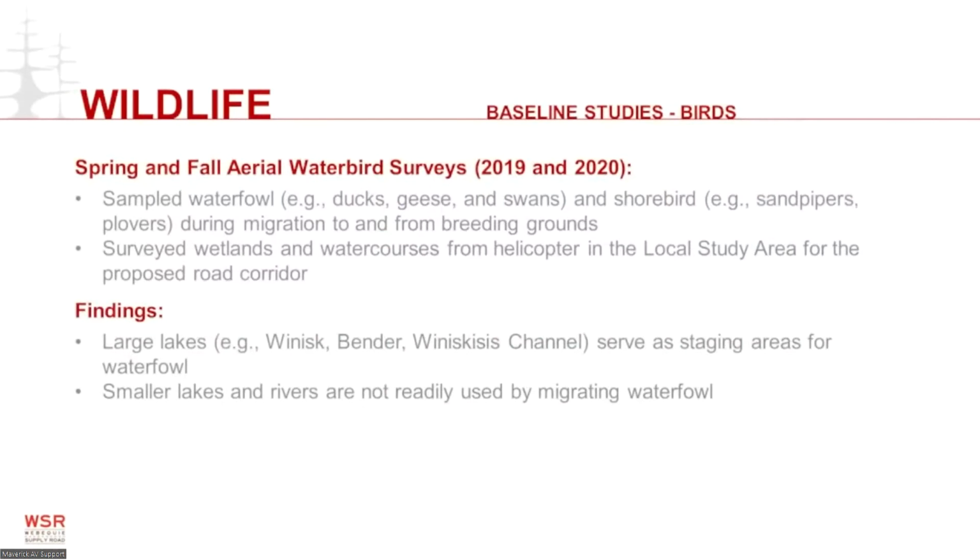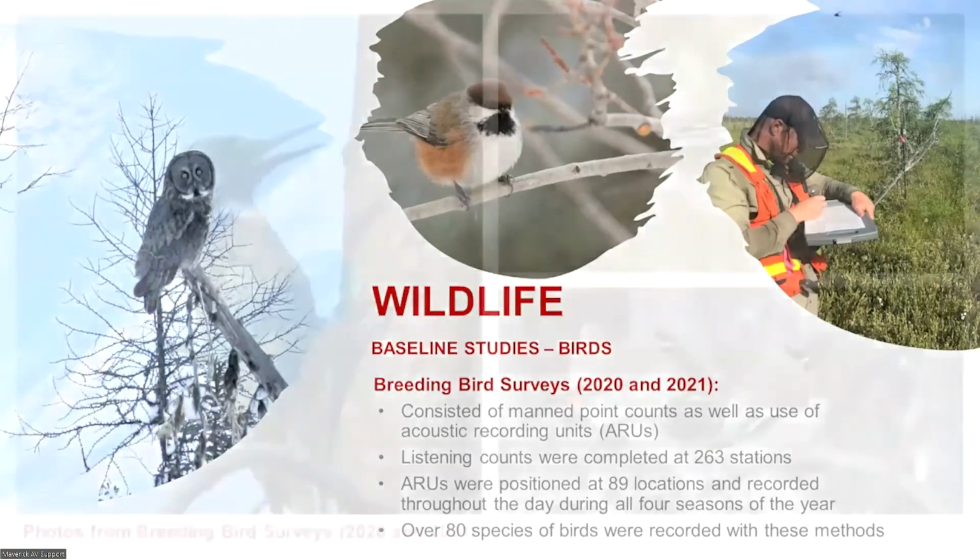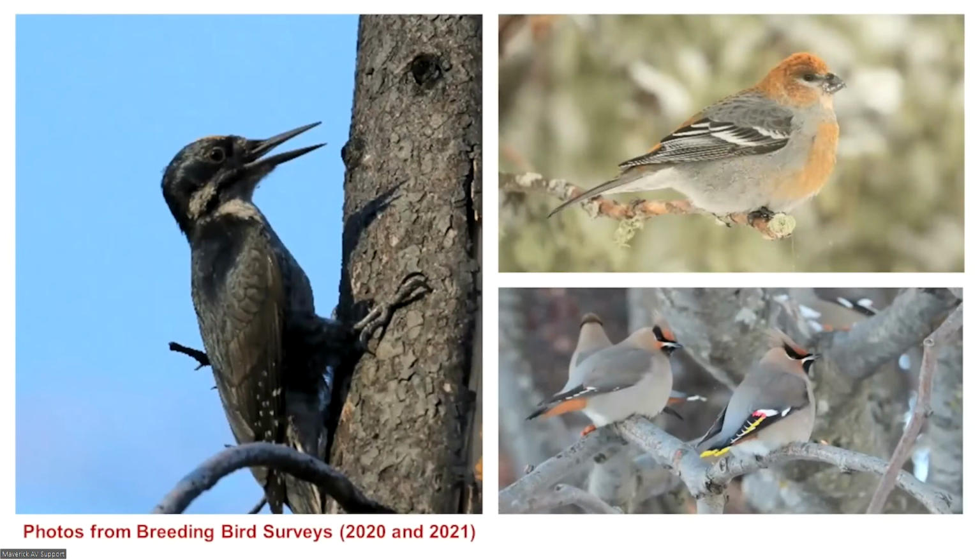So let's talk a little bit about the baseline studies for birds. Spring and fall aerial water bird surveys were conducted in 2019 and 2020. Some of the things that we found were that the large lakes, and this isn't that surprising, were staging areas for waterfowl. Smaller lakes and rivers aren't really used that much by migrating waterfowl. We also conducted breeding bird surveys in 2020 and 2021, and we did listening counts at 263 stations. We also used acoustic recording units at 89 different locations to listen to the sounds in these areas. The next slide shows some pictures that were taken from our breeding bird survey fieldwork.